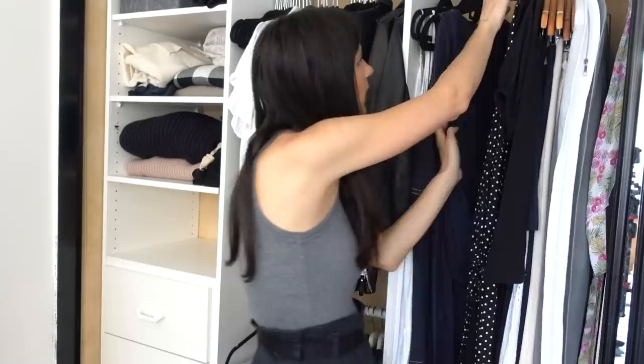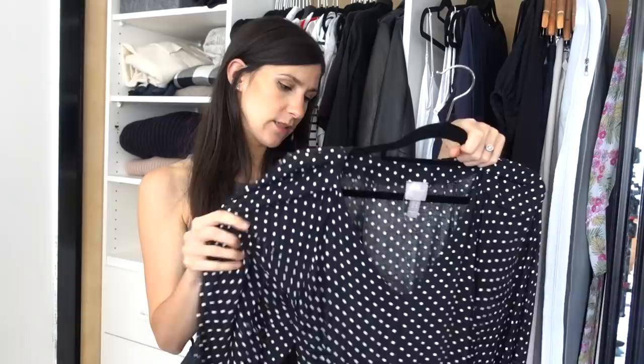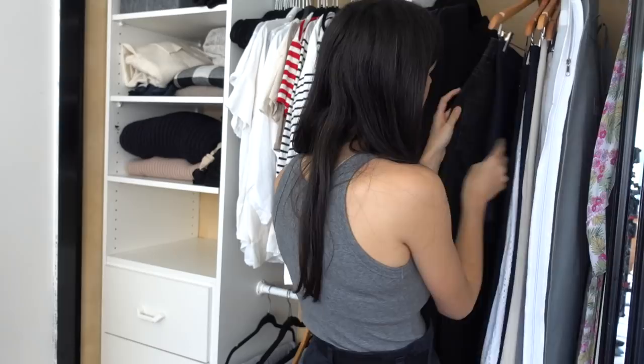I have this little one from ASOS, which I actually feel doesn't really suit me because I don't know if you can tell, I've gone up a few cup sizes, and I think this is more suited to someone who is a little bit smaller chested than I am. So I think I might pop this one away for next summer. This was sort of the milkmaid style dress that I wore from ASOS that I loved. And then I've just very recently gone through all my trousers, so I'm going to leave that too.